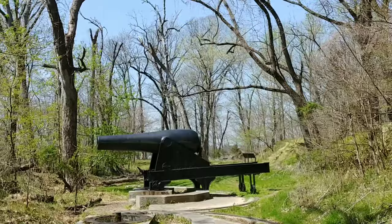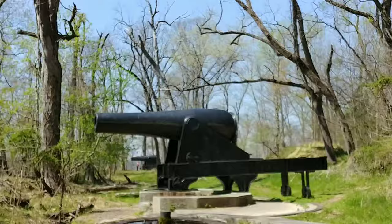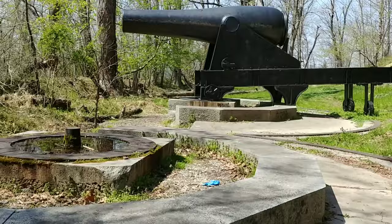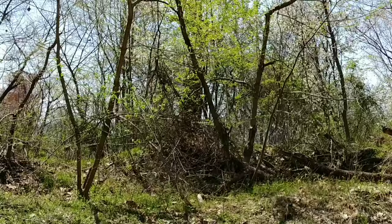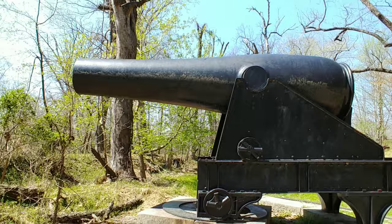Oh, wow. This is incredible. I never realized how big they were. That is huge, my friends. Huge. And there's another one back there, too. We're going to look at that one as well. But yeah, this is where the cannons were mounted, right here. And you can barely see it through the trees, but they face the Potomac. So any sight of the enemy, you have these to protect us right here. So how cool is that?